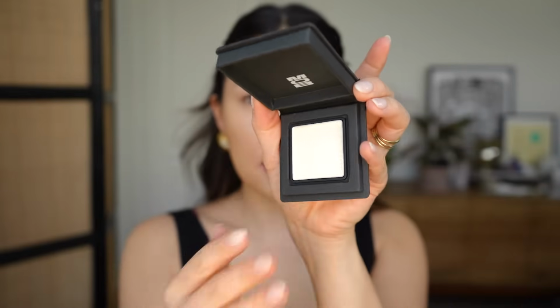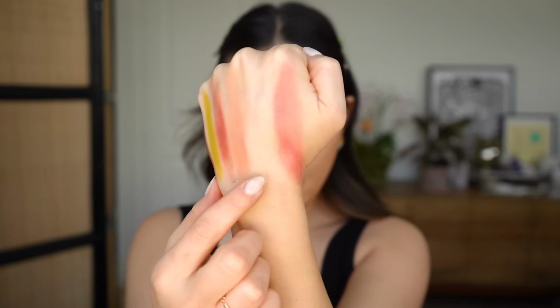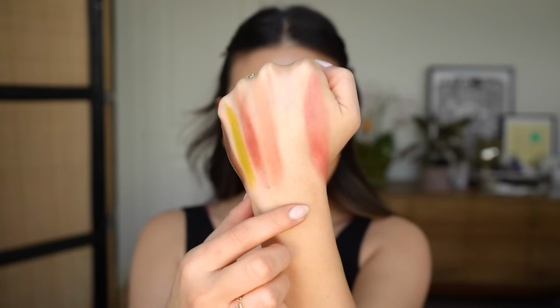which looks like this. It's like a clear balm, I think, for this shade. And then they also sent over their mascara, which I really like as well. All right, here are the swatches. The cream blush in M73, highlight balm in M98. It's like a sheer champagne, so pretty.